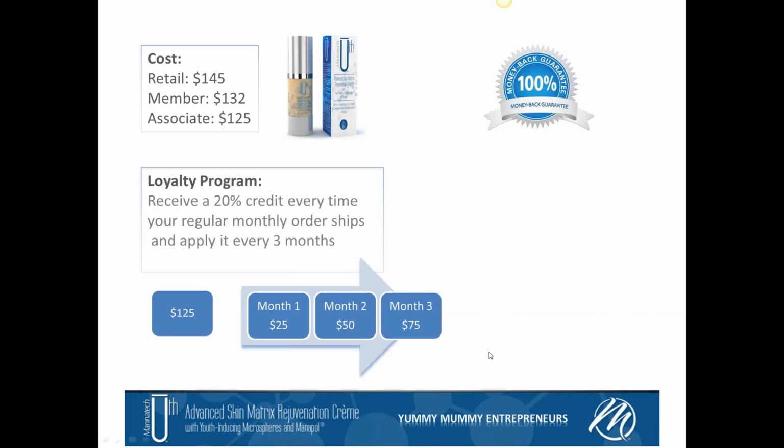So what's the cost of youth? We have the retail cost is $145. We have a member is $132. We don't really recommend the retail. You're better to come in as a member. It's free and easy to join. But the associate price is $125.